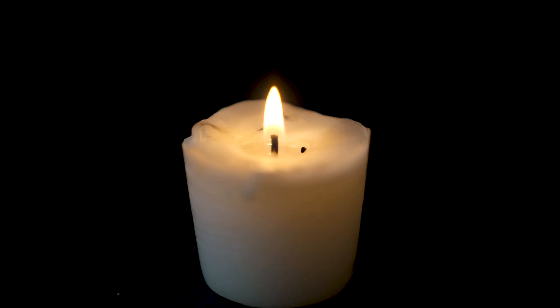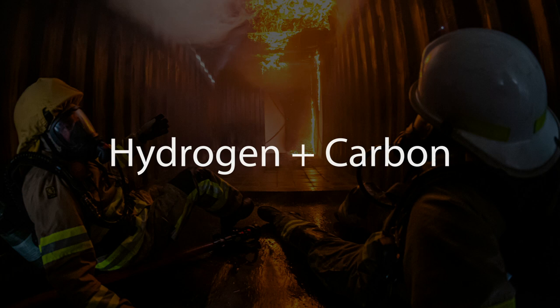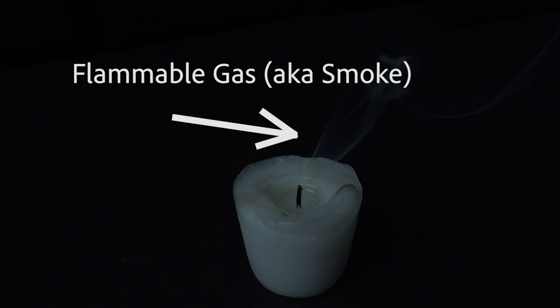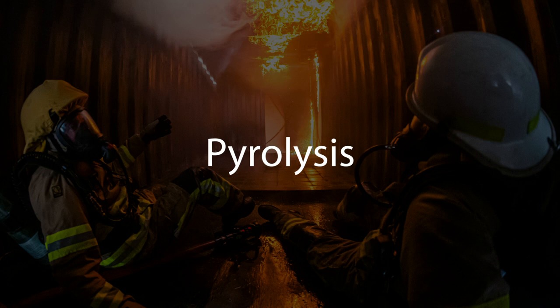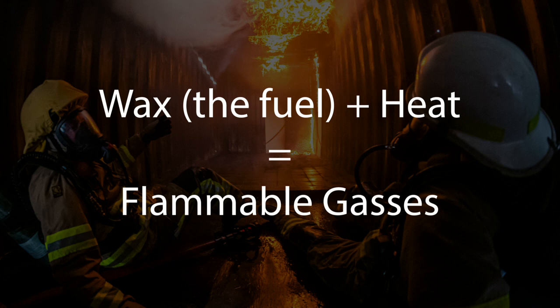The fuel in this picture is the wax itself. And it's a type of wax known as paraffin wax, and it's a combination of hydrogen and carbon, also known as a hydrocarbon. Now, for the wax to be flammable, it needs to be turned into a gas, because we know that it's not actually solid objects that are burning in a flame, it's the flammable gases that are emitted from them. So, for the wax to become flammable, it needs to be turned into a gas first, and that happens by a process called pyrolysis. And we'll talk about pyrolysis more in a later video, but for now, you just need to know that the wax gets heated, and through a process called pyrolysis, it's turned into a flammable gas that then makes it available for the fire to burn.